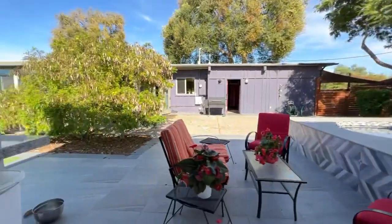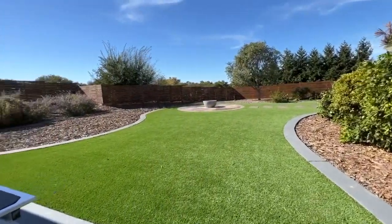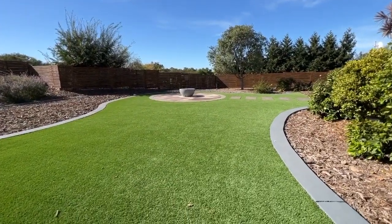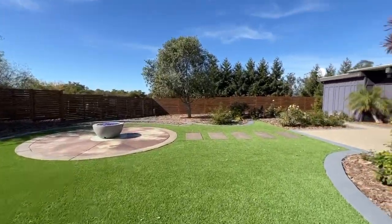My goodness. This property goes on, but this is all fenced in here, this private area just to keep your dogs in. And look, there's own solar panels over there that powers the whole property for free electricity. And there's another fire pit over here. Just check this out.